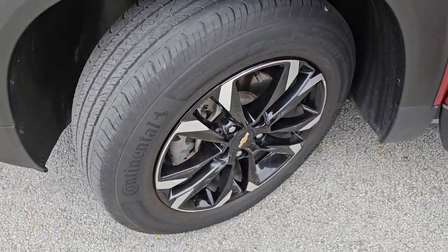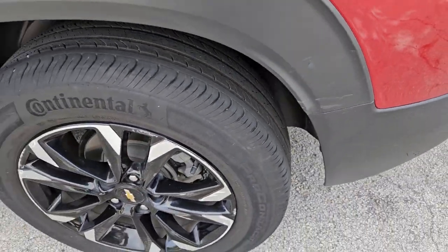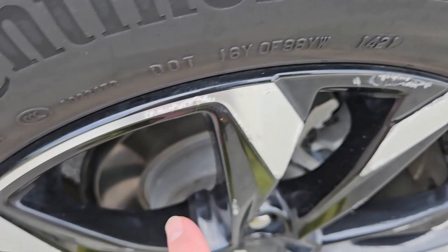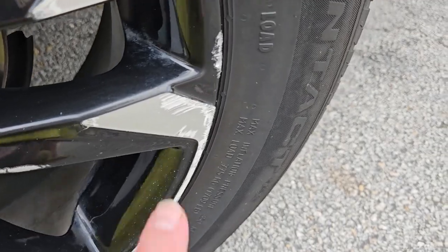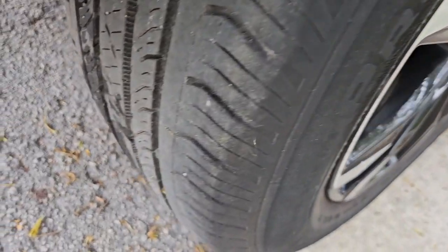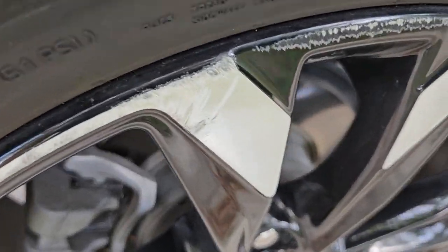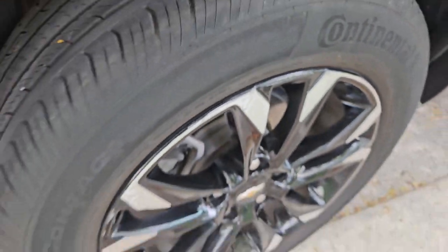Very nice. Okay, we're taking a look at the rear tire. Tire's good. It has a good amount of tread on there. Very nice. Continental tire. Rim is clean. It does have some scratches on it. You can see here. A couple little marks here and there. Besides that, looks good. Okay, we're taking a look at the rear tire on the passenger side. Tire looks good. Rim is clean. It does have some scratches on it. Take a look there. Here and there on the finish. Besides that, looks good.